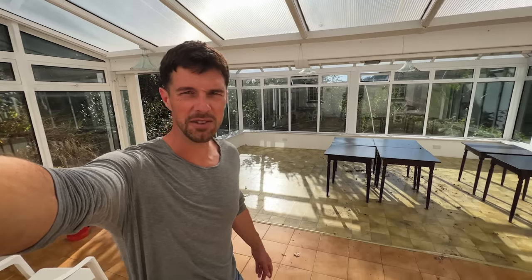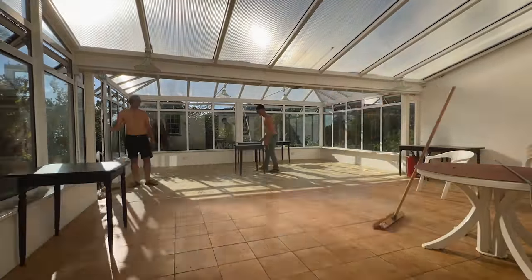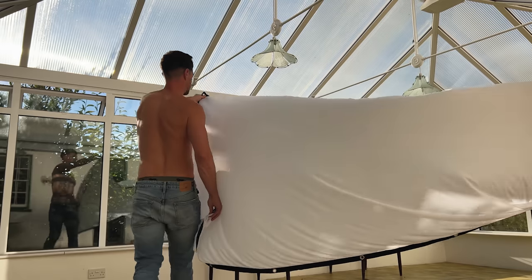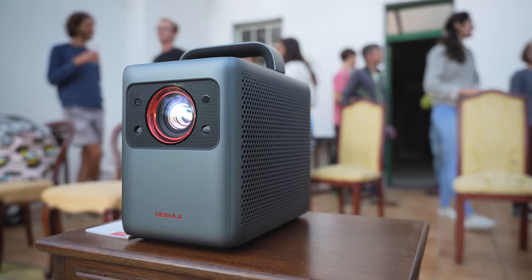Got this old conservatory, which definitely needs clearing up, but I think we could be showing a movie in here tonight. Pretty exciting. There's no power in here, but they also have a solution for that. Pretty sweet location, but currently not being used. So great opportunity to invite a couple of friends around, get together and watch a movie with a 4K laser projector. Boom! Always wanted a projector.